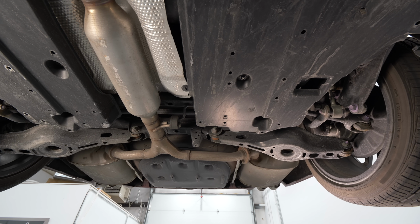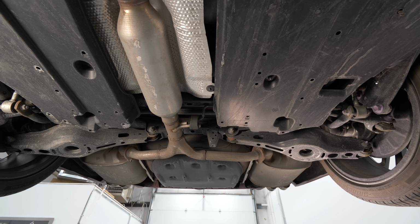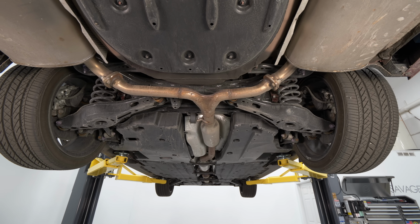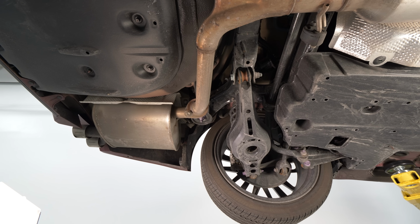You're not going to be fighting with anything. Your subframe's easy to get to. The plastics are easy to get to. And it's just a car that is mostly going to be easy to service for somebody. Now there's an electronic parking brake, which is about the only bummer back here, but for the most part, it's pretty basic looking.